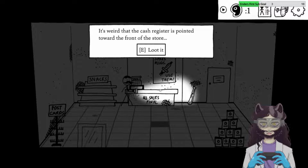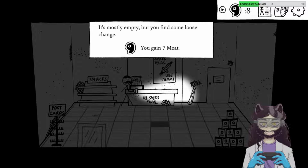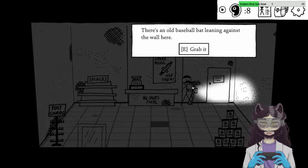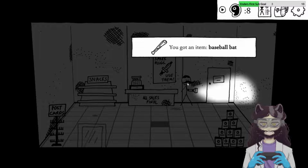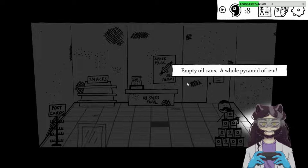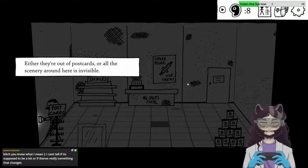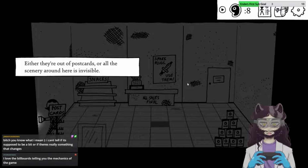It's weird that the cash register is pointed towards the front of the store. We're gonna loot it. We got 7 meat. I think I committed a crime. There's an old baseball bat leaning against the wall here. We got baseball bat. Empty oil cans. No, there's no such thing in real life as a left-handed umbrella.